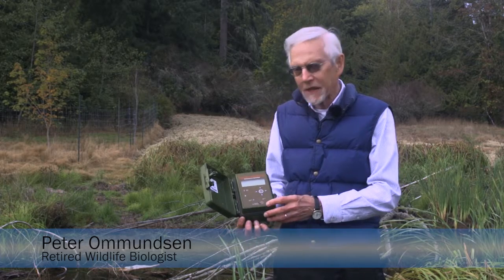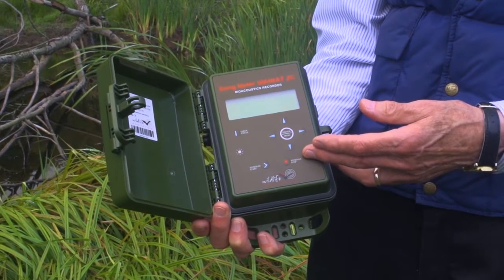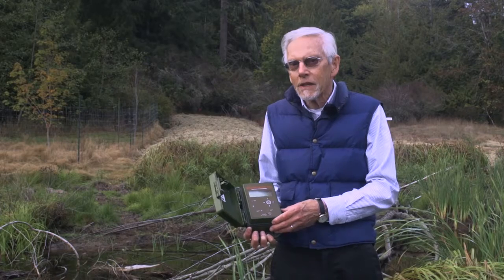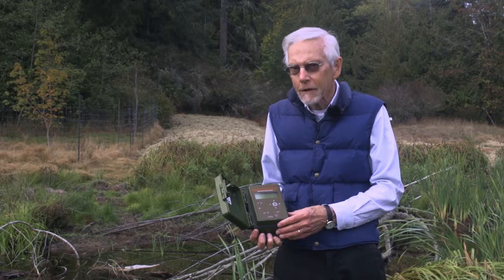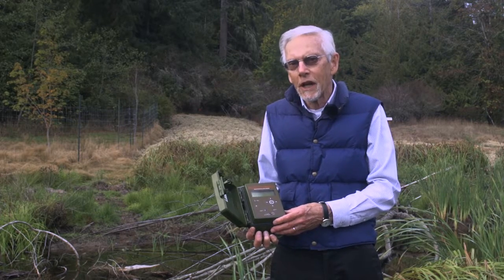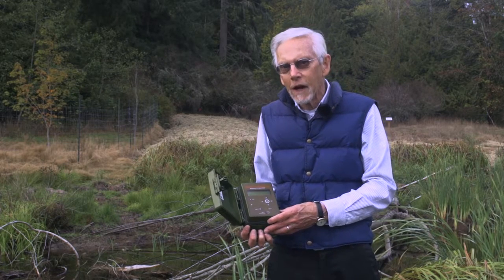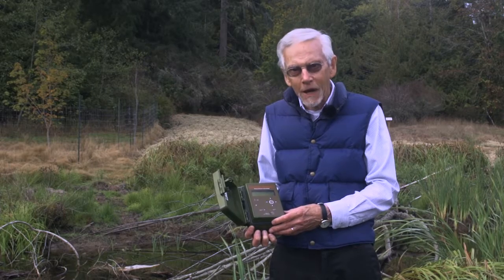These restored wetlands provide very good habitat for bats, and using these bat detectors, we've been able to identify 9 different species of bats. Some of the smaller ponds are particularly attractive to certain species of bats, such as the endangered little brown myotis and the rare Townsend's big-eared bat.